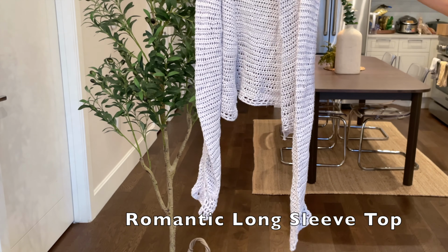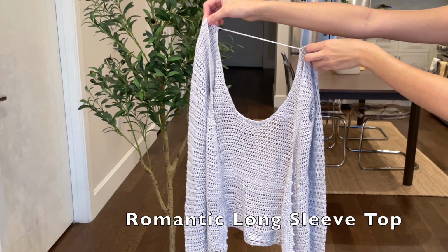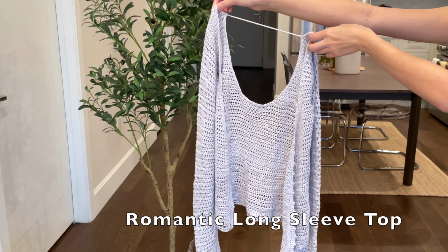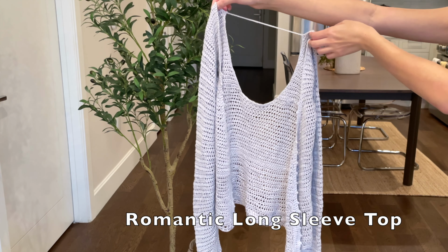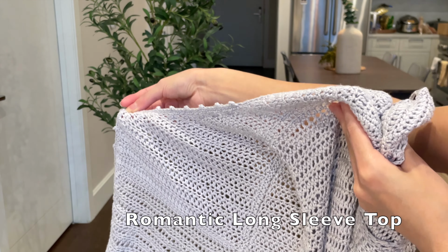The next top we have is this romantic long sleeve top. I crocheted the first version of this top. I'll show the second version next. This top I created with matching flared pants, and it was part of a set I created to wear for my wedding anniversary lunch with my husband.